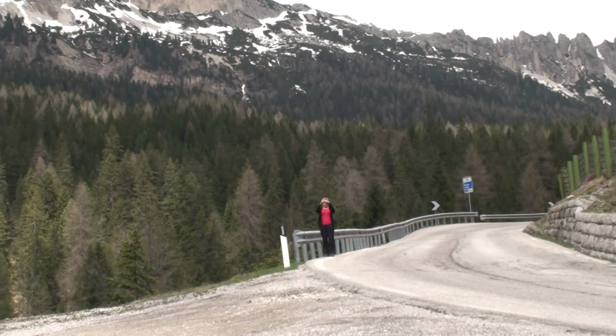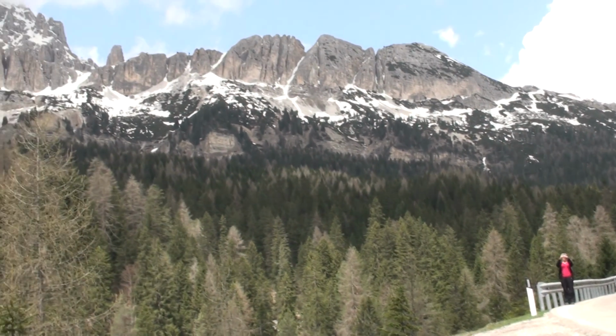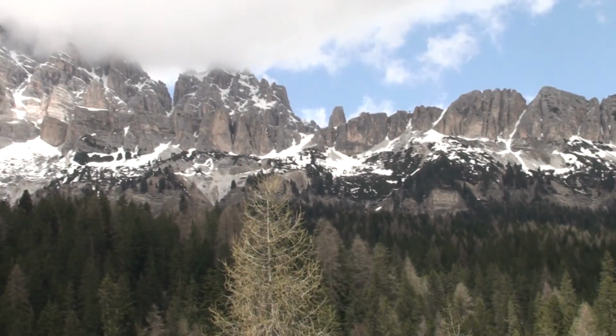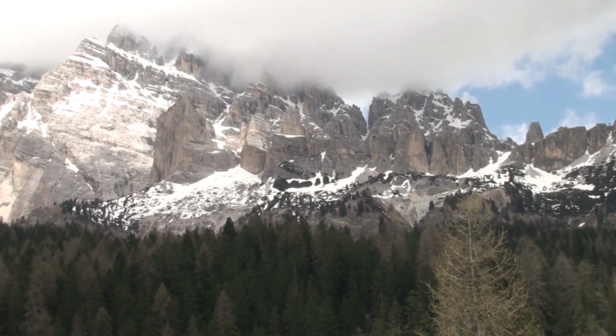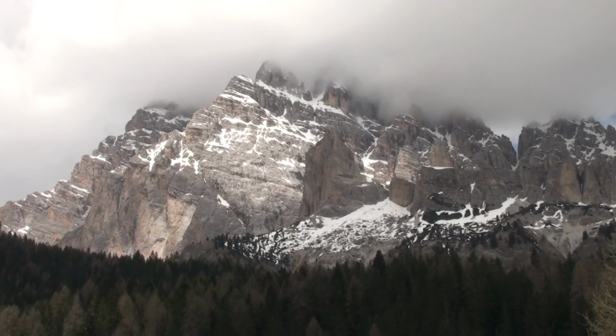That's the road we've come down from Lake Misurina. Gretchen's taking photos in the other direction. Whichever way you look, it's mountains and more mountains and more mountains. Unfortunately, clouds come down a little bit on that one.